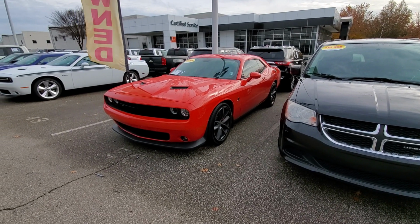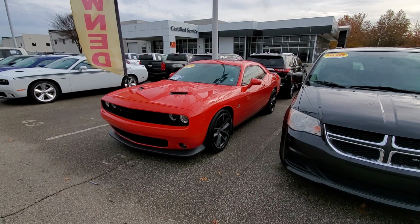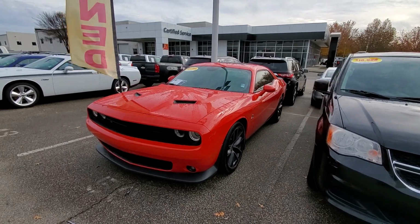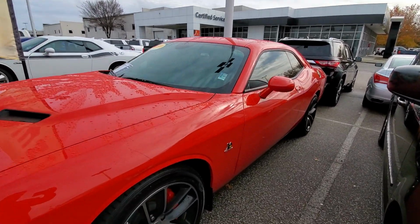Hey guys, I'm over at Leith Dodge in Wendell. I just noticed this car is really red, but on my phone it looks almost orange, but this thing is Torred. I want to show you guys this because I think this is a really good deal.